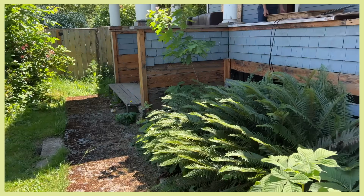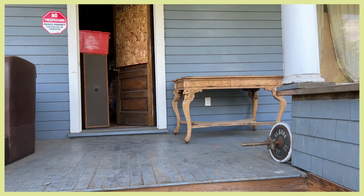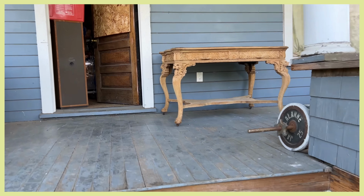So I came back with Pete and the truck, and the guy said he'd help get it off the porch here. There it is. That's so neat. That's so cool that it has casters too. It just needs to be oiled or maybe like a sealant over it. Yeah, I think we can put a sealant over this veneer.